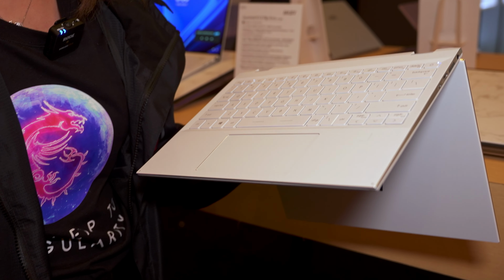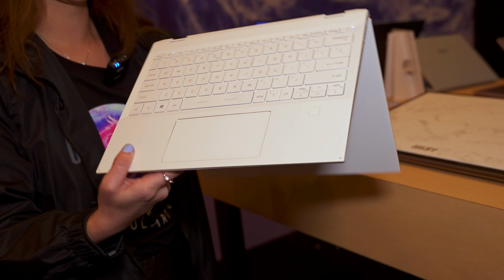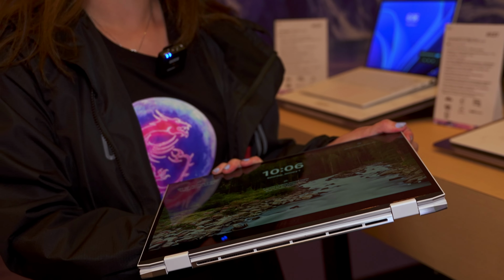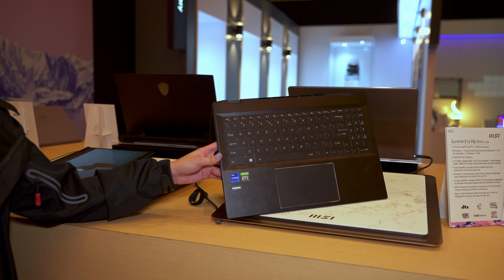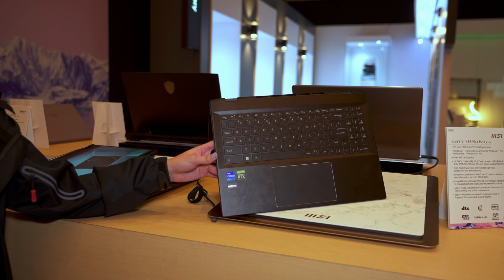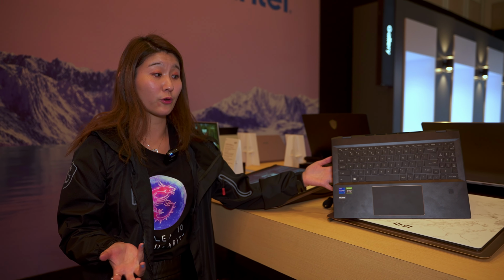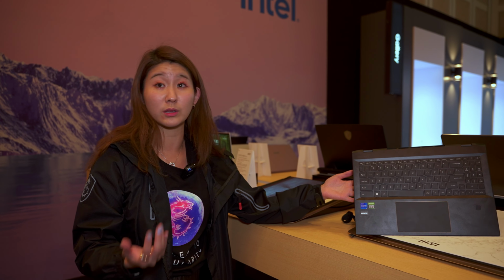Besides Windows Hello, we have Tobii Aware, which is eye tracking technology, and we also have TPM 2.0 support. Even though this is a flipbook, we also have discrete graphics. It can go up to an RTX 4060 graphics card. In order to keep good performance, we have also improved our thermals. It's a dynamic cooler boost.